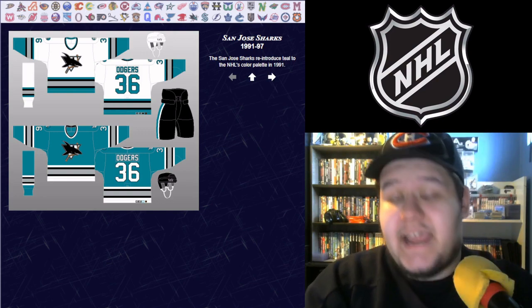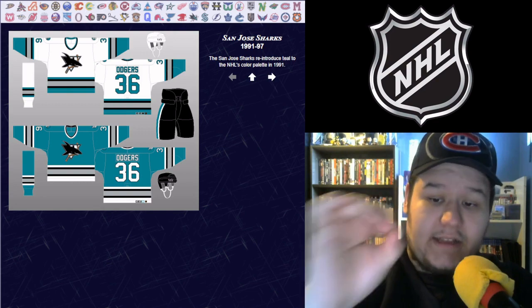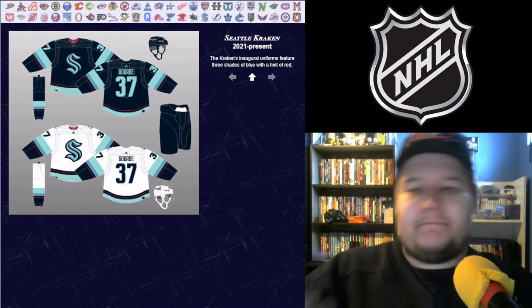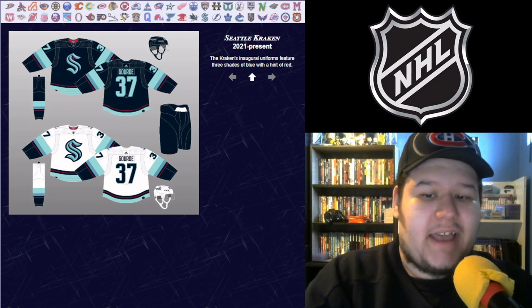That's a damn good jersey. They fixed those two things. Damn good jersey. Love these San Jose jerseys. Absolutely amazing. For St. Louis, Seattle, I forgot they existed. These are kind of the only jerseys that they've had, so I had to go with them.